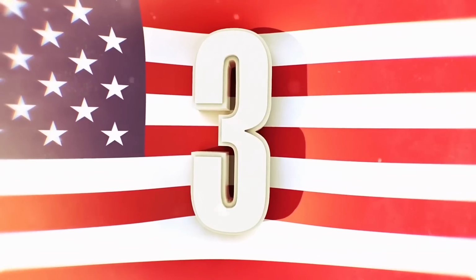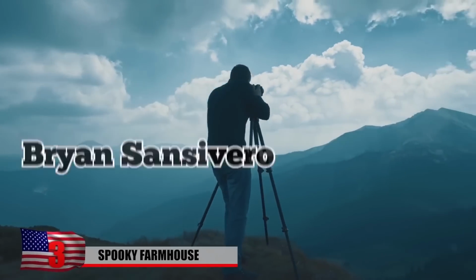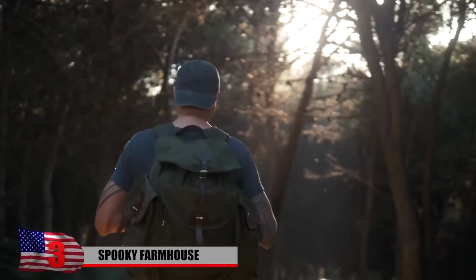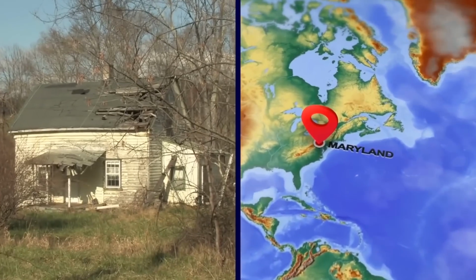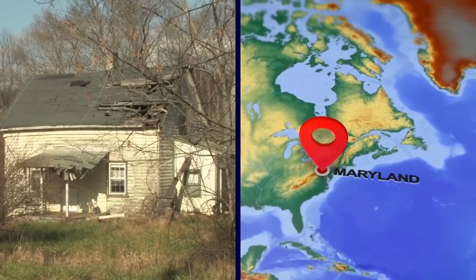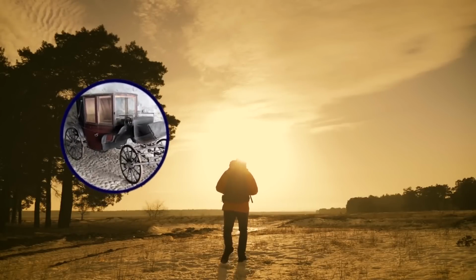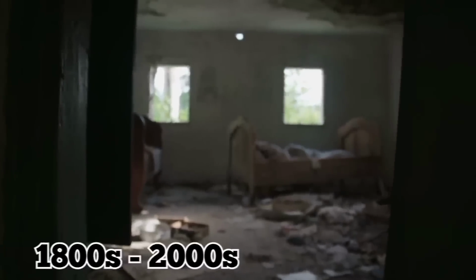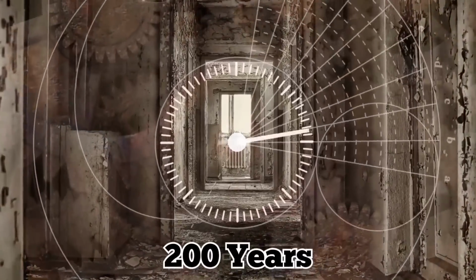Number 3. Spooky Farmhouse. Photographer Brian Sansevero is known for exploring some of the creepiest abandoned places in the US. As a native of Long Island, he travels far and wide to explore the truly creepy places of the country. His most recent expedition had him traveling to a farmhouse in Maryland, a huge structure originally built in 1890. Brian uncovered a horse-drawn carriage in the barn, children's toys scattered across the floor from the 1900s, and the remnants of ordinary family life from between the 1800s and the 2000s. It was basically a time capsule showing off the last 200 years.